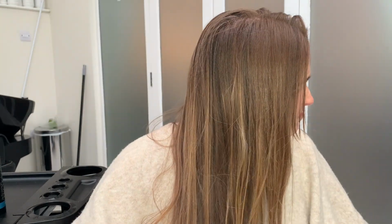So I'm going to put some heat protectant on my hair. I just use the Mark Hill Style Addict Heat Styling Protection. I think this heat protectant has got elements of hairspray in it, so that's really good for when you have curled your hair. You don't really have to use hairspray afterwards. I don't know about you guys, but I like to section my hair because it makes it so much easier to get every little bit curled.